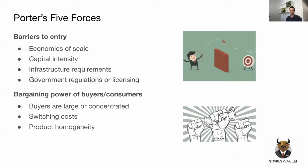So the first one we talked about was barriers to entry. Now, when we think about barriers to entry, what we're talking about is what is going to make it easier or harder for other competitors to come into the market. The harder it is for a competitor to come into a company's market, the more likely they're going to be able to create large profits.